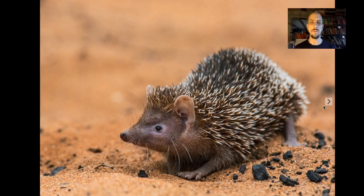Might see a few mammals as well. This is a lesser hedgehog tenrec. Looks a bit like a hedgehog, but it's actually in a completely different family, the tenrecs, which is near endemic to Madagascar.